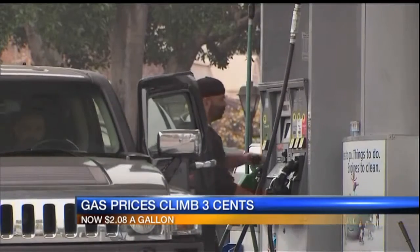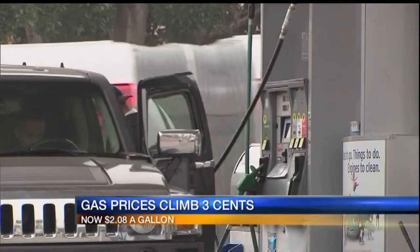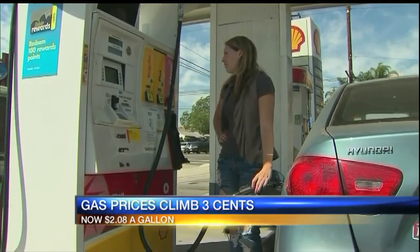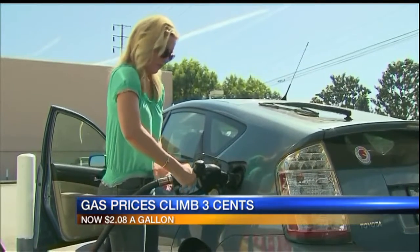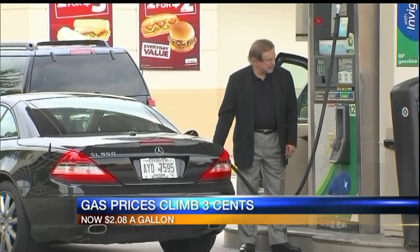The streak is over. After 62 days of declining gas prices, a surge in oil costs has pushed retailers to up the price of gas in Florida. It's now about 3 cents higher than last week at $2.08 a gallon, but that is still below the national average, which is $2.13 a gallon.